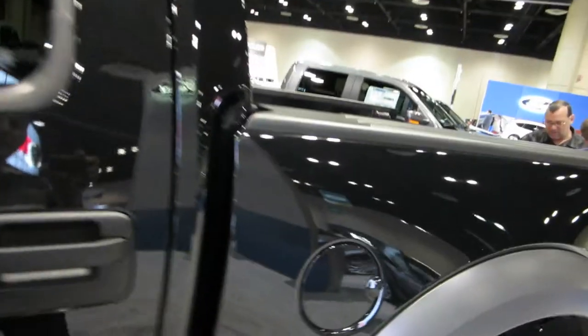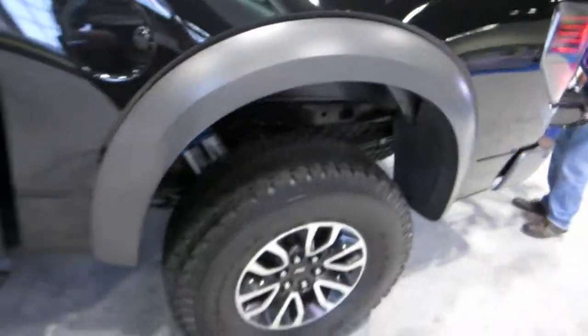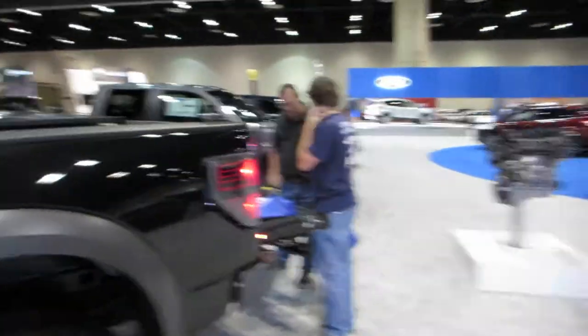This is the four-door version. They have only two-door and four-door. Still tons of room back there. Really nice. Short bed. Pretty cool.